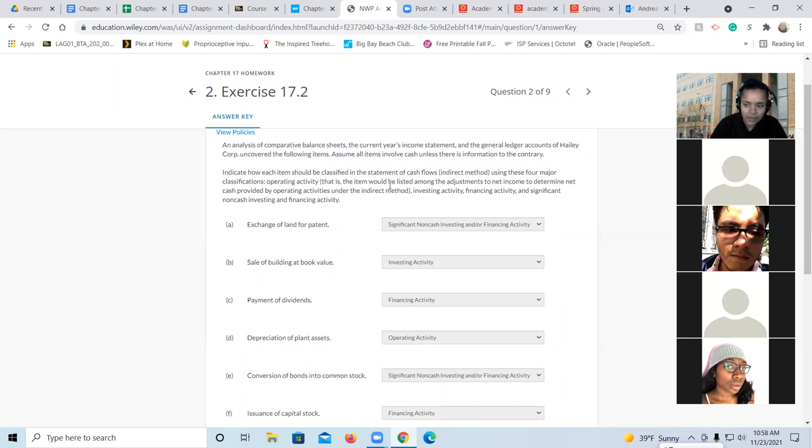So they're talking about the three adjustments to net income: adding back non-cash expenses; adding losses or deducting gains; and, number three, the changes in non-cash current assets and current liabilities. Then investing activities and financing activities. And then there's the significant non-cash investing and financing activities.